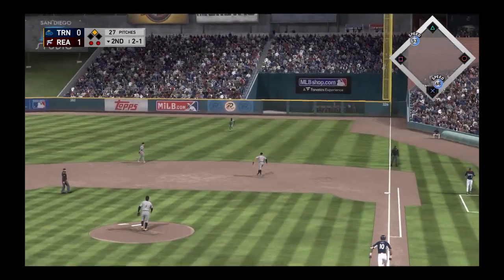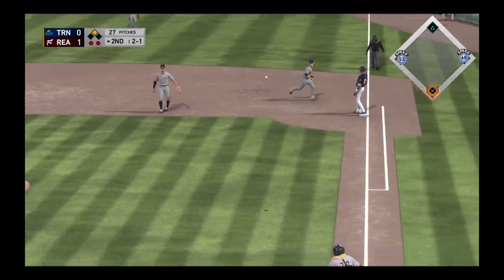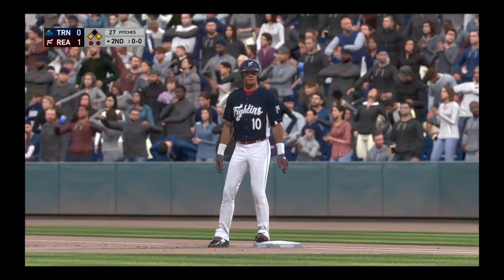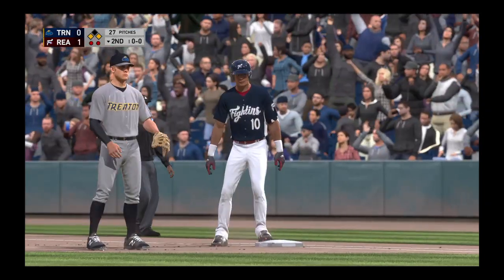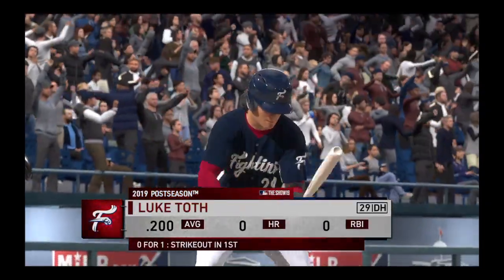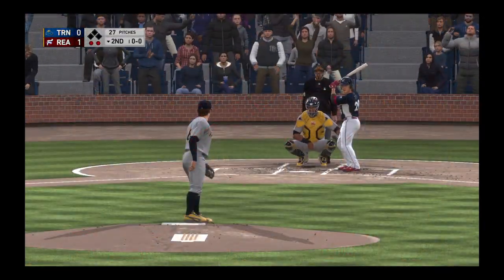Hard hit ball towards the hole. And a backhanded reach at first, but he can't flag it down. And the runner at third will put the brakes on here as they didn't want to chance it even with 2 outs. Now batting, the designated hitter, Luke Todd. Striding in once again, Luke Todd. He'll look to bounce back after striking out his last time up.